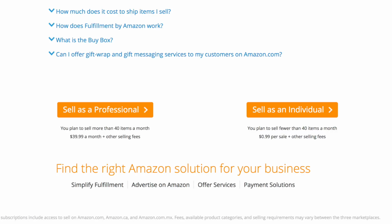So the next thing you have to do is make an Amazon selling account. You have two options for this. There's a free selling account, and there is a professional selling account. The professional selling account costs $40 per month, but there is no extra selling fee for each item that's sold. If you have the free account, for each item that you sell, I believe they're going to take an extra dollar from your profits. So if you're selling over 40 products per month, which is most people, then the professional selling account is going to make more sense.